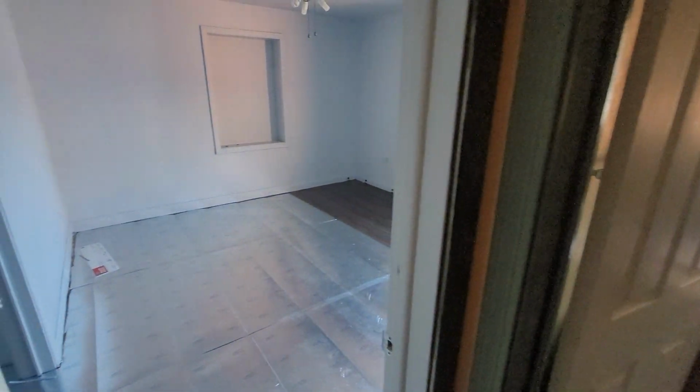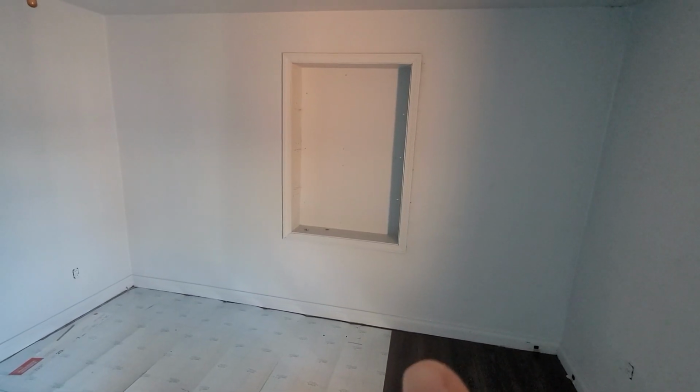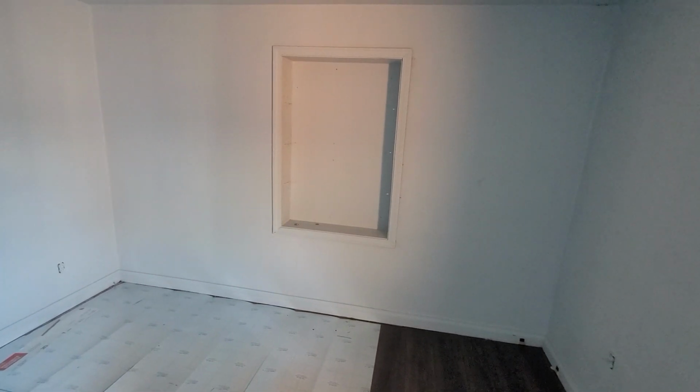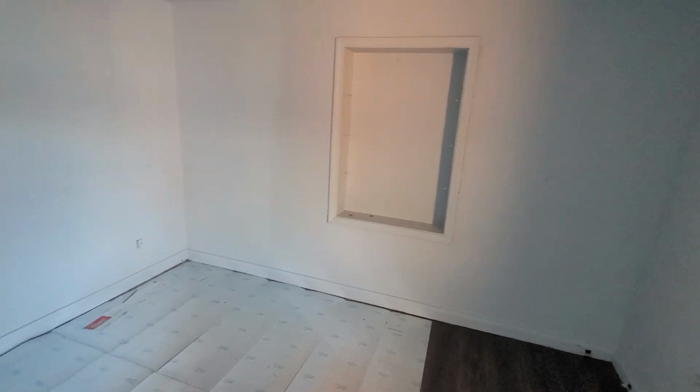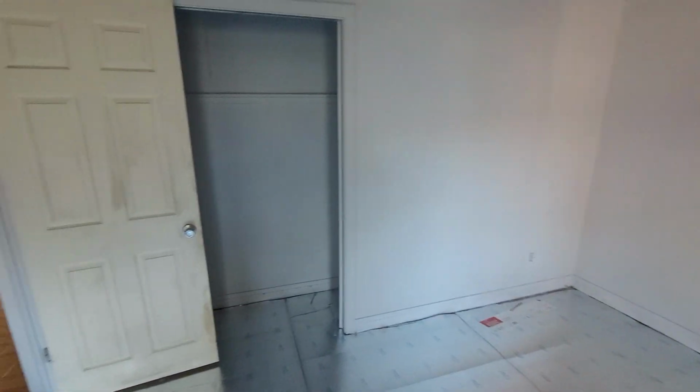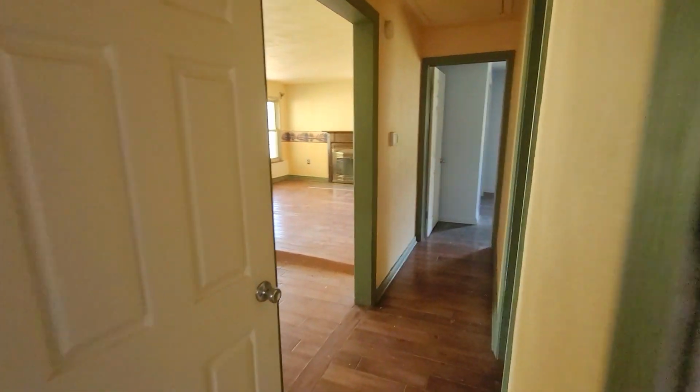Then you go into what would have been one of the original bedrooms of the house. And you can see here by that window is the addition. So this would have been the back of the original house, and that was a window. And they turned it into like a little shelvy nook thing, which is pretty common. I've done that with windows myself on additions. So that's an option.